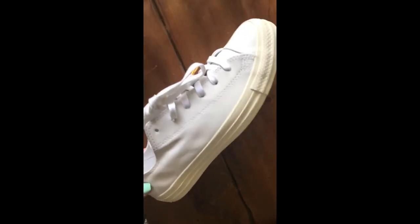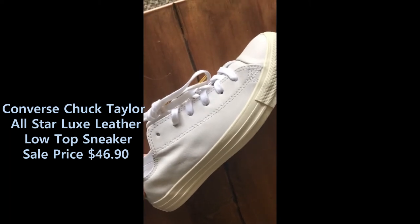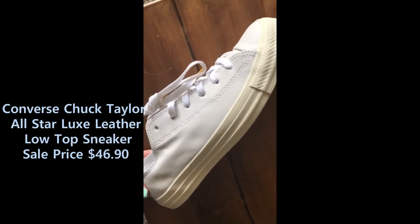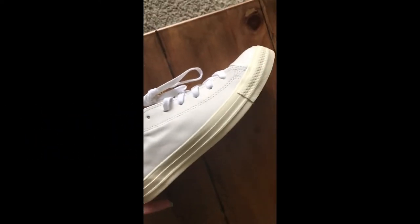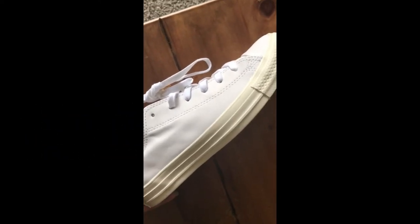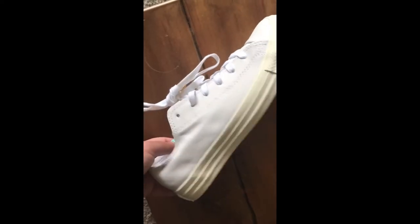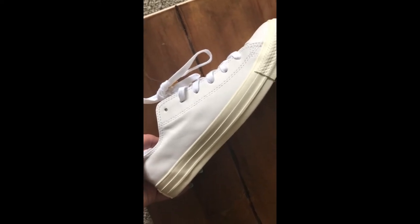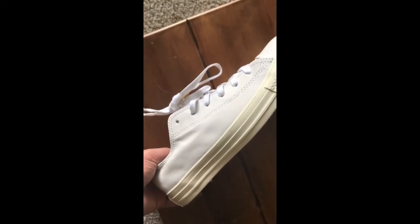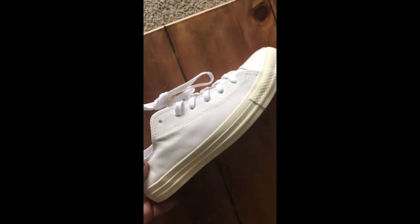Okay, so I actually just took these off so I could give you a better look. And I also forgot to mention what size I got. So I typically wear a size 10 and these do run big. I got a size 9.5 and they fit pretty good. I can definitely wear a thick sock and they won't be super tight or anything like that. So if you have narrow feet, I have really wide feet and these are perfect. You could probably even size down a full size, but I just went down half a size. So I got a 9.5.